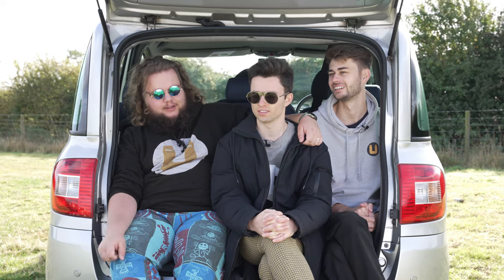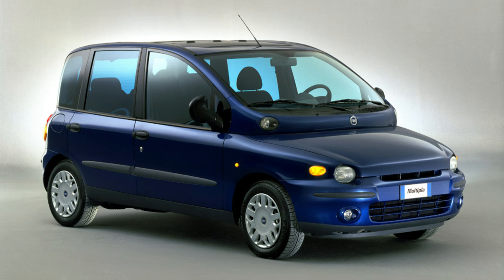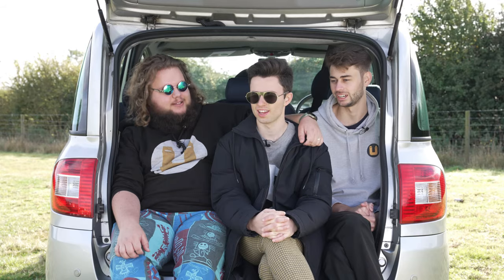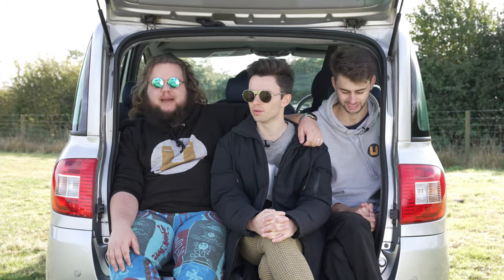And then one year at a motor show, they brought out the Fiat Multipla. And it wasn't a wacky concept car. It was a production car. Everyone thought it was a concept car, and they were like, no, we will make it. We're going to make this one.